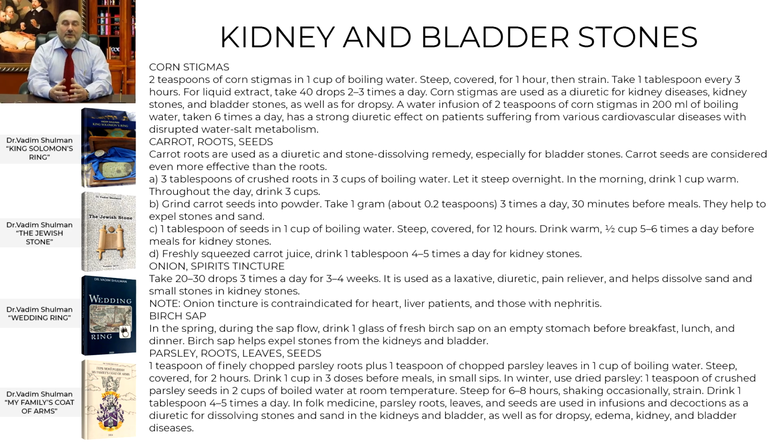Parsley, roots, leaves, seeds. 1 teaspoon of finely chopped parsley roots plus 1 teaspoon of chopped parsley leaves in 1 cup of boiling water. Steep, covered, for 2 hours. Drink 1 cup in 3 doses before meals, in small sips. In winter, use dried parsley, 1 teaspoon of crushed parsley seeds in 2 cups of boiled water at room temperature. Steep for 6 to 8 hours, shaking occasionally, strain. Drink 1 tablespoon 4 to 5 times a day. In folk medicine, parsley roots, leaves, and seeds are used in infusions and decoctions as a diuretic for dissolving stones and sand in the kidneys and bladder, as well as for dropsy, edema, kidney, and bladder diseases.